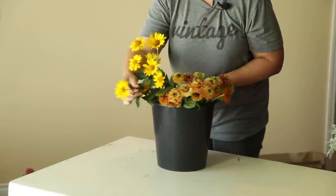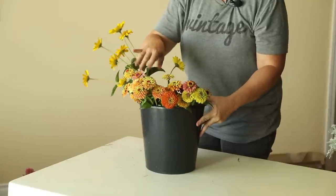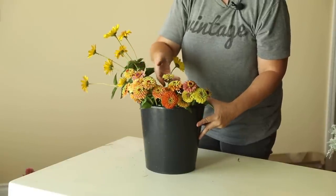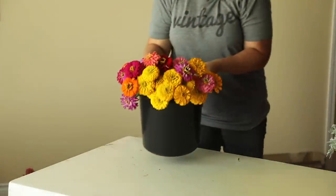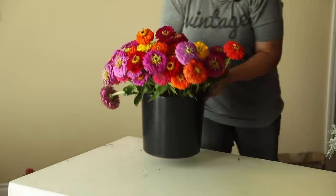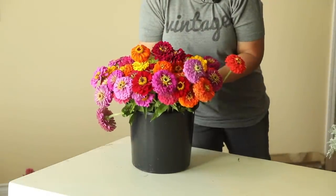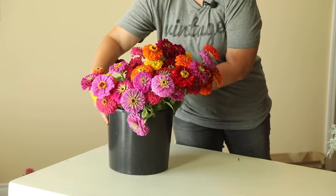Then I have a few of these from my house. I think they're a type of heliopsis. I have about 30 or so of the queen lime zinnias. Then I have the Benary's giant zinnias and more Benary's giant zinnias. These are going to be absolutely beautiful.